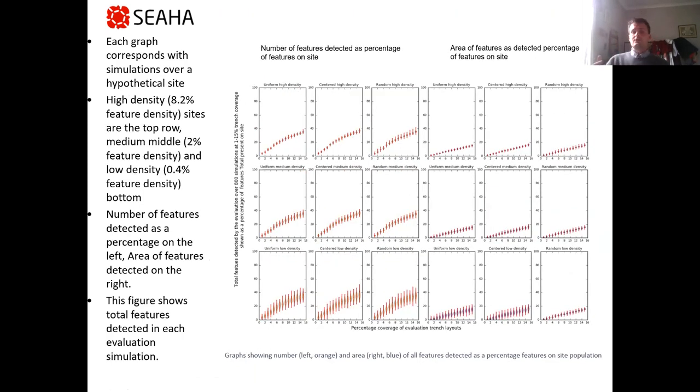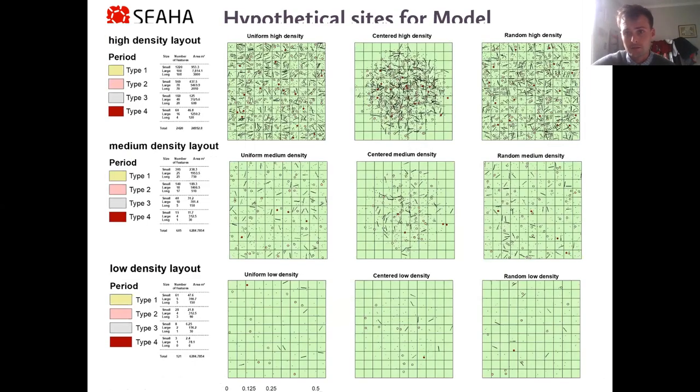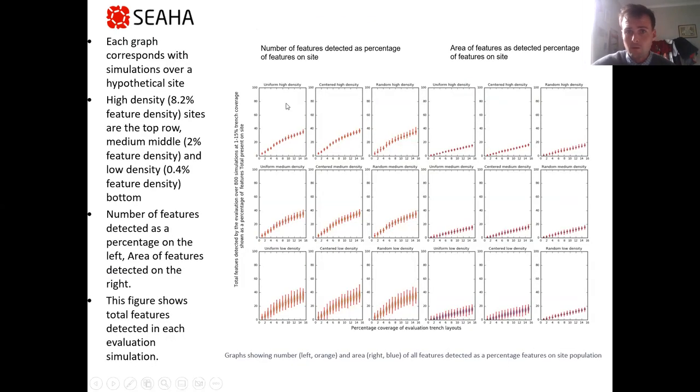So just to quickly go through some of these, I'm going to talk about some of my early data, which is currently being written up as a paper for Archaeological Prospection. So people should be able to read that hopefully in the near future. But to understand these results, keep in mind this is a hypothetical site I was talking about. So we have 9 hypothetical sites. And if we go to this graph, what we're seeing here is we have 16 graphs.